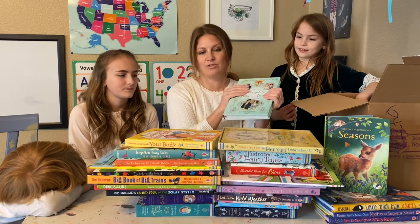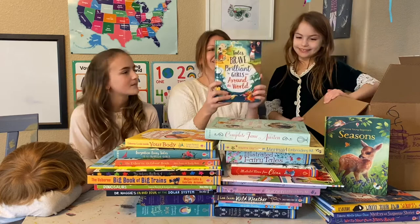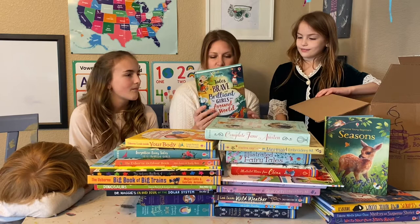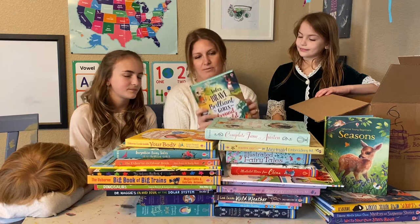Last book. Okay, so this is Tales of Brave and Brilliant Girls from Around the World. So we have, yeah, like Mulan. So it's going to be, again, a little bit shifted in the story to create some brave, empowering young ladies and women, and that's really important to us.